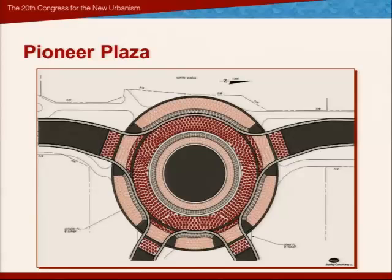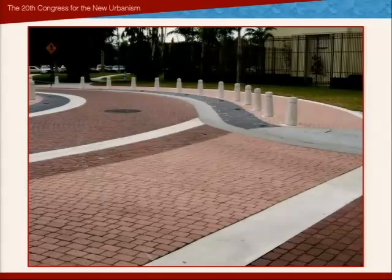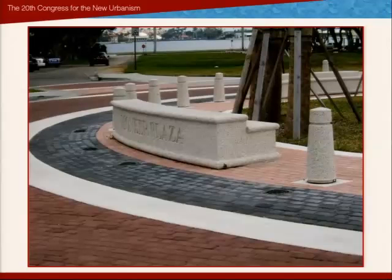This was one of Ian's brainstorms, which I think came out pretty good. It's called Pioneer Plaza. And rather than just run this street straight next to this little boulevard that leads down to the lake, he proposed bringing it together in an amoeba-looking roundabout. And this is Pioneer Plaza, I'll say 5 or 7 years ago, shortly after it was constructed. Bollards to delineate the curbless difference between street and sidewalk. This is all horizontal. There's no vertical curb in the plaza. Stone benches and bollards and lighting all the way around the roundabout.